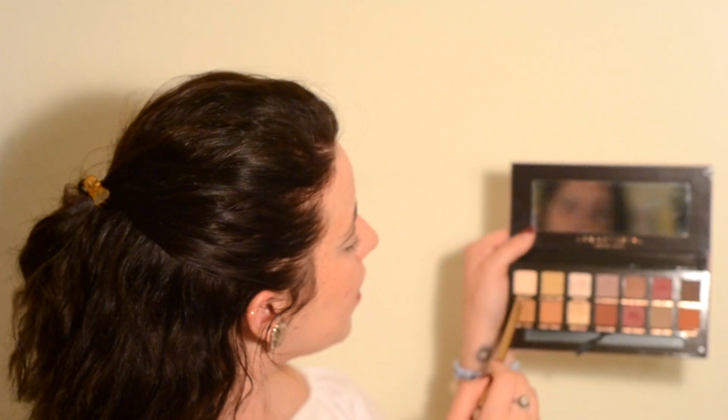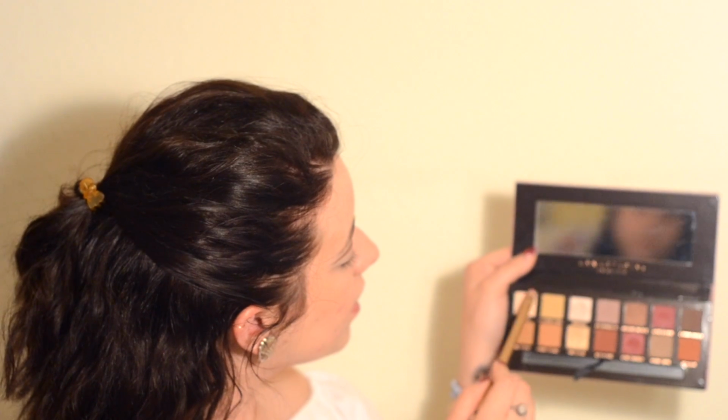I just want to see. Oh, wait, I can do this. So I just discovered that I can look in the mirror of this instead of looking like a giraffe and sticking my head way out the window to see myself. So now for the brow bone, I'm going to go in with Tempera.